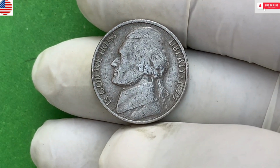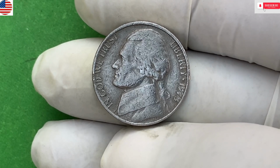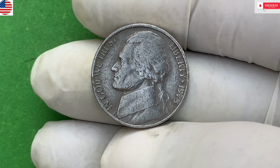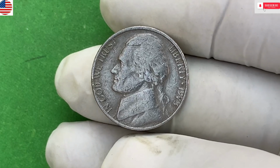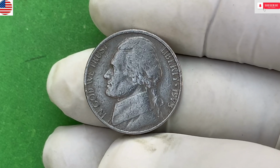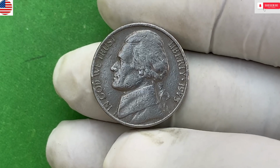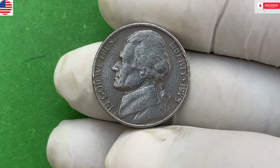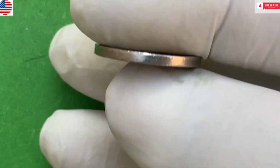So, let's say you've got a coin collection sitting in a box somewhere. Or maybe you've inherited some old change from a family member. You might want to take a closer look, because if one of those nickels happens to be from 1973, and if it has full steps in perfect detail, you could be sitting on something incredibly valuable. It's not about the face value anymore. It's about rarity, condition, history, and now, here it comes, the big reveal you've been waiting for.